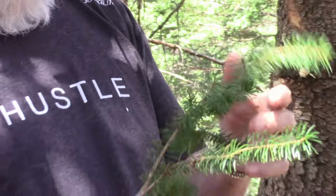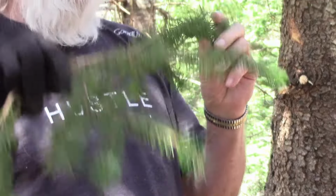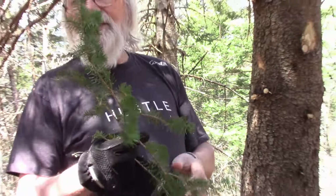My clue for them is, if you can see in the lower branches, you can see through the spacing between the needles. And that means it's going to be a white spruce versus a black spruce or a red spruce, because they close up quite tightly. And these are much more open.